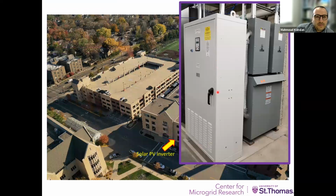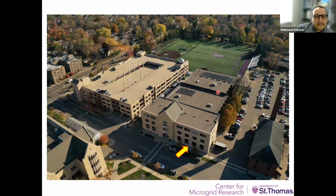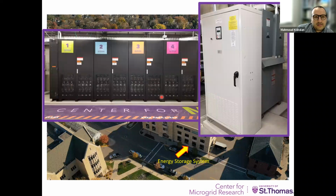The solar inverter is in the basement as well. The energy storage system is lead acid based, and its inverter is a bidirectional inverter that's rated at 125 kilowatts.